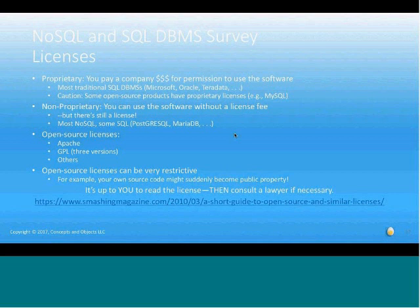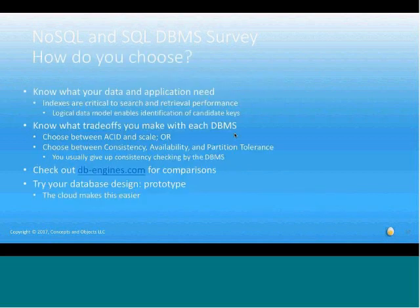Moving to slide 18. This is the crux of the matter. How do you choose your DBMS? You have to know what your data is. You have to know what your application needs. You have to understand what trade-offs you're making when you settle on a DBMS, because you can't have it all. You either get ACID and high guarantees of reliability but limited scale, or you choose 2 out of the 3 of consistency, availability, and partition tolerance. You give up a little of guarantees in order to get internet scales.